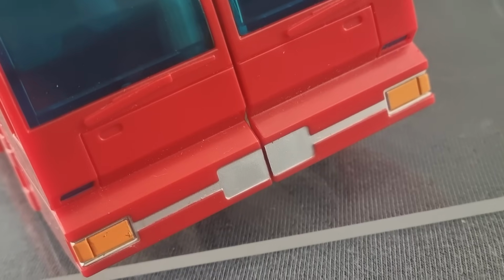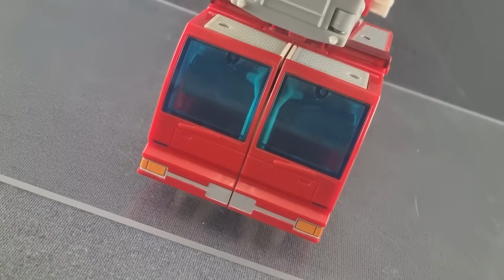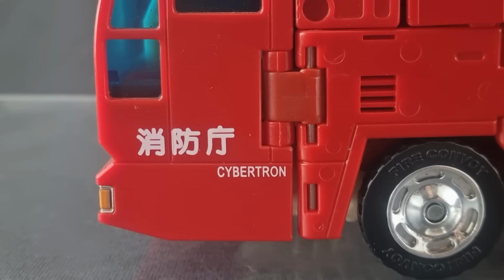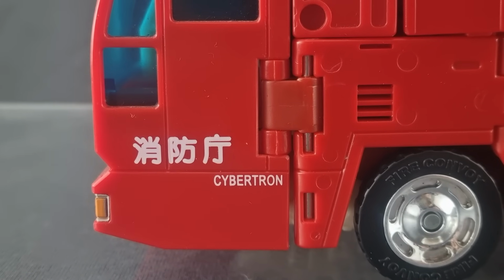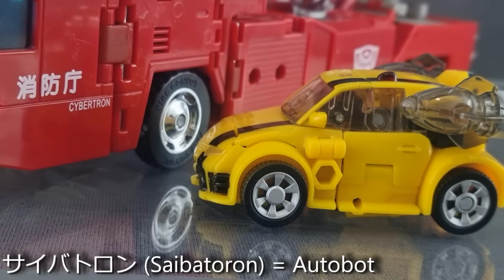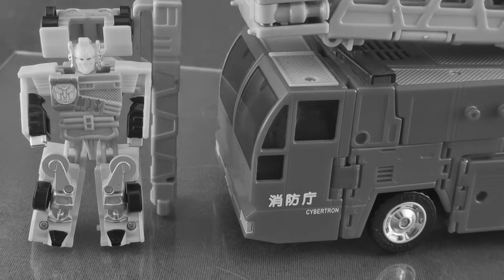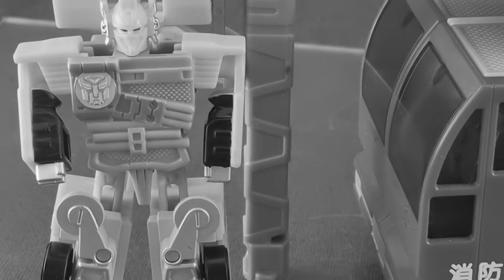Some of the silver feels a bit bland, as the original Takara edition featured license plate printing there, but still, it looks nice enough. Interestingly though, the text on the side remains unchanged from said Takara edition. I guess Cybertron works as the Japanese name instead of the Japanese faction title for the Autobots, but keeping the fire department kanji seems like an odd choice on the west side. Apologies, my kanji is... I had to use Google Translate.